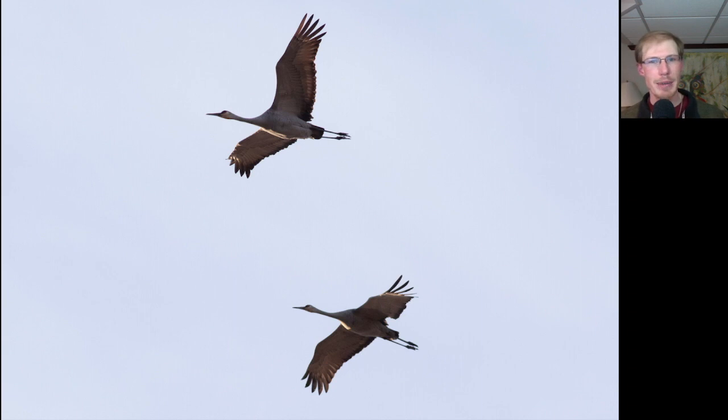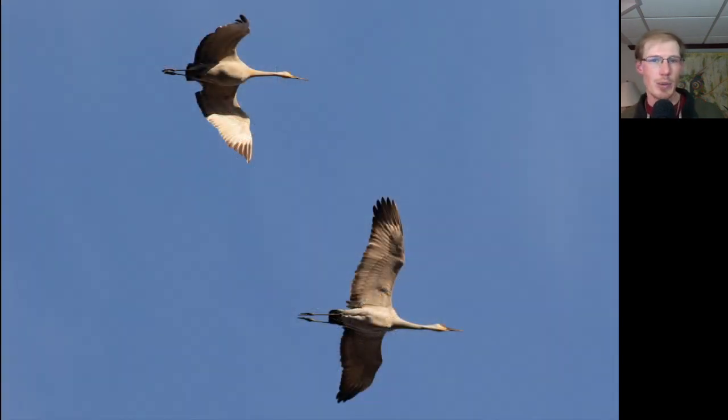We were surprised that we hadn't had any sandhill cranes since we've been getting them almost every day, and we had good southwest winds today. And finally, we had a couple show up at the end of the day. We had a single one, and then we had this pair. And here's one more look at the pair of sandhill cranes as they came directly overhead.